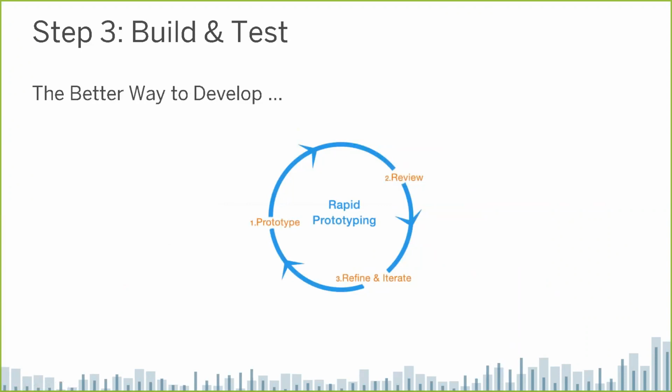And as we go through this iteration, and each one of these is called a sprint, prototype, review, refine, iterate, we do these sprints in very short little time frames, and that way you are very close to the process, and I have user buy-in from the very start.